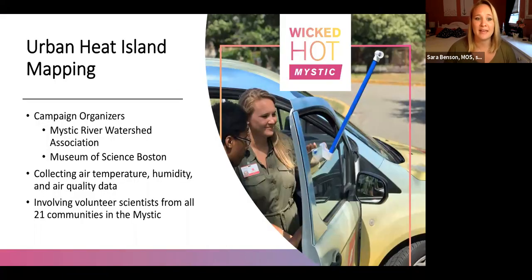So the urban heat island mapping is happening this summer. The campaign organizers are Museum of Science in Boston and also Mystic River. Again, we're collecting air temperature, humidity, and air quality data. I will mention again that air temperature is ambient air temperature, which means that's the air that we breathe and feel. A lot of our temperature maps are surface temperature data, which would be what you touch, which can show up a lot hotter than the actual temperature that we're feeling. This data goes down to the neighborhood level, so we're actually able to see the differences in temperature at the same time of day within one municipality, or in the case of this project, 21 communities in the Mystic.